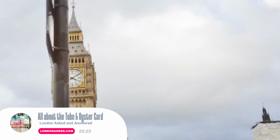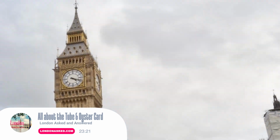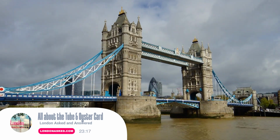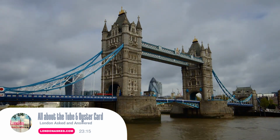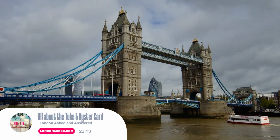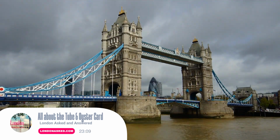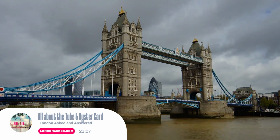Navigating London's public transport system can be a daunting task, especially when it comes to deciding how to pay for your journey. The two most popular payment methods are the Oyster card and contactless payment cards. But what's the difference between the two? And which one should you use? Let's dive in and find out.